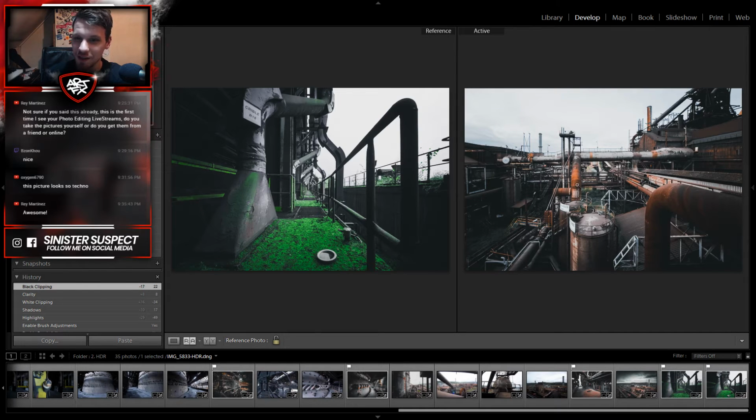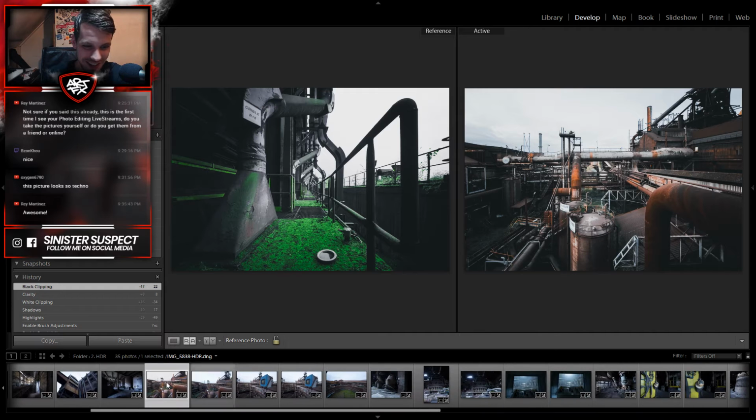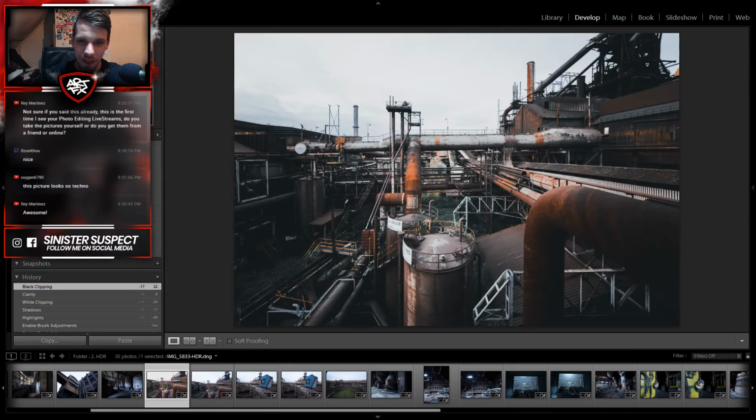This picture looks so techno. Yeah, I guess it does. It does have a nice techno look to it. I really love shots like this. I don't know, it's a really great thing to shoot.